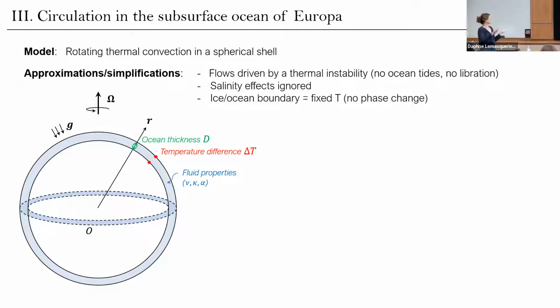So very simply, for the numerical model that we use, we're going to say that Europa's ocean can be modeled as a fluid layer contained in a spherical shell of thickness d. This shell rotates at a rate omega, and the flow inside the ocean is going to be driven by a temperature difference between the bottom and the top of the ocean. The bottom is hotter than the top. For the planet, this corresponds to the fact that the mantle of Europa is heated by radiogenic heating and also tidal heating. So this heat is forcing convection motion in the ocean.